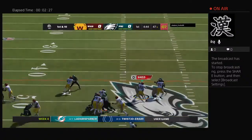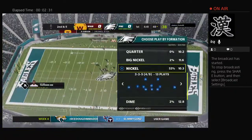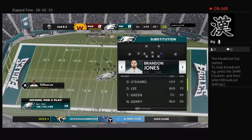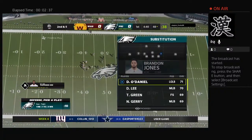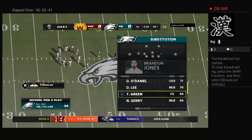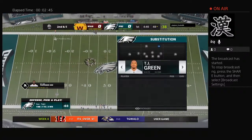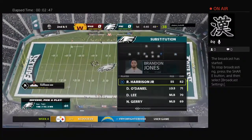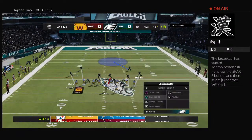On 1st and 10, it's Gibson. And across the midfield stripe into Eagle territory. Give him 5 on the carry there, and it'll be 2nd down. Well, I think that's what they're going to need to do here in the first half. You've got to take some pressure off of this young quarterback, and no better way to do it than to establish the running game early. After the pickup of 5, here's 2nd and 5.